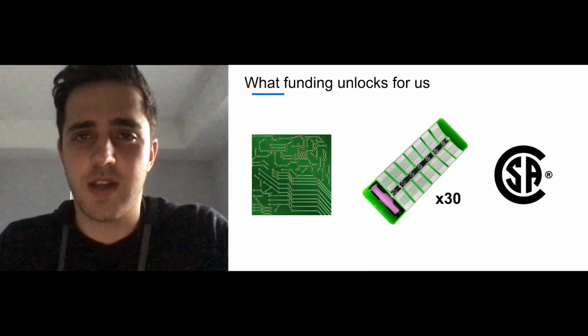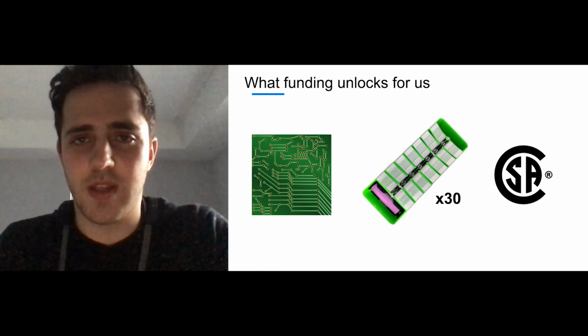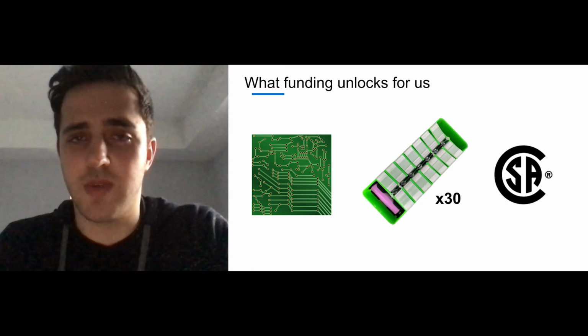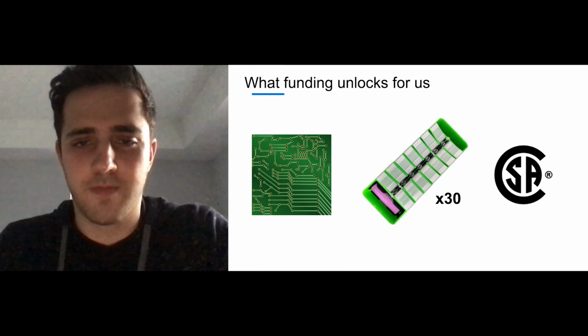To us, funding enables us to produce a batch of testing devices and prototypes that we can then use for user testing and refining of our design. We could also begin processes with the CSA and other accreditations we need to make our product commercially viable.